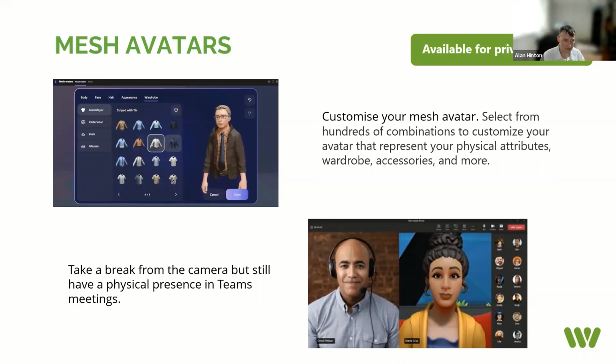And where I see the benefit of this is really in that break from the camera that I'm looking at right now, having to constantly be on screen all the time. That's a big issue for a lot of people now, 2 years on with COVID and everything.